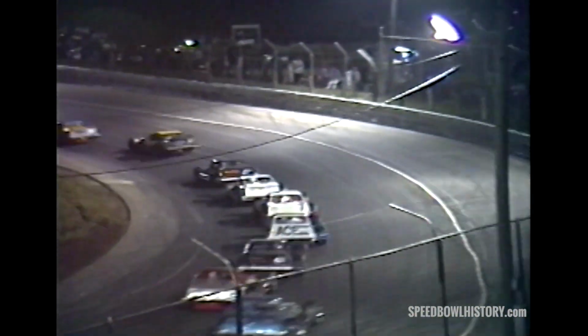Christopher looks to the high side to get around Jimmy Broderick. Less than 10 laps to go. Time running out. Top 3 cars now opening up an advantage over the entire field. Hewitt's out front. Broderick runs second. Teddy Christopher's third.